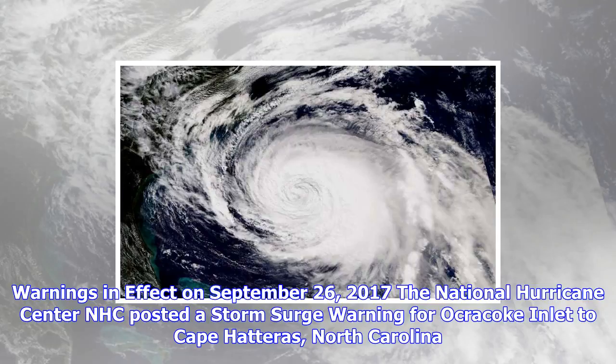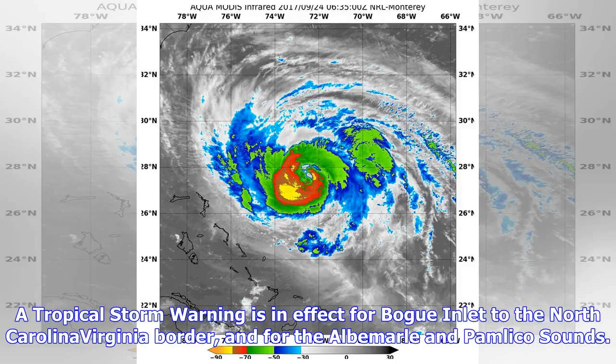2. Storm surge flooding, especially along the sound side of the North Carolina Outer Banks, is expected, and a storm surge warning and watch are in effect for portions of eastern North Carolina. 3. Swells generated by Maria are affecting much of the east coast of the United States. These swells are also affecting Bermuda, the Turks and Caicos Islands, and the Bahamas. These swells are likely to cause life-threatening surf and rip current conditions.